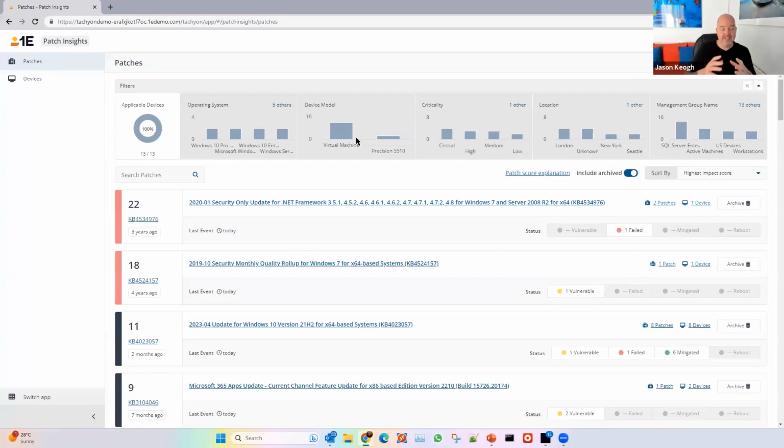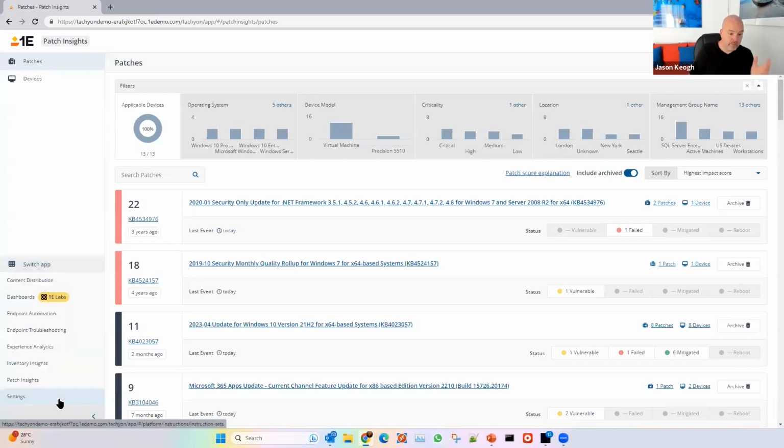So this is something, again, that's not specifically Intune, but we think it's relevant and interesting and valuable to those who are managing Intune, because you're managing patches often with Intune or typically. So that's super relevant. And I'm just aware of the time.